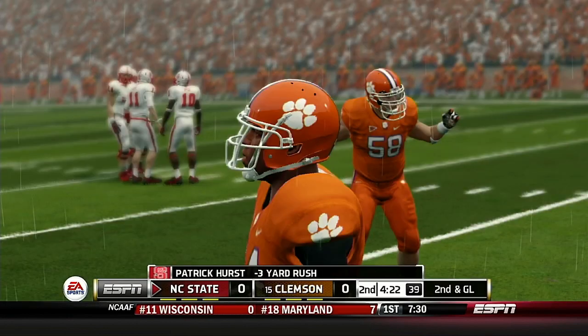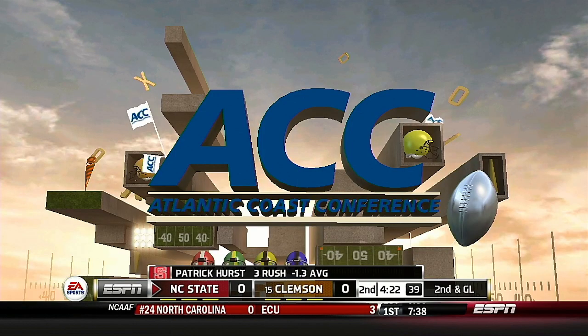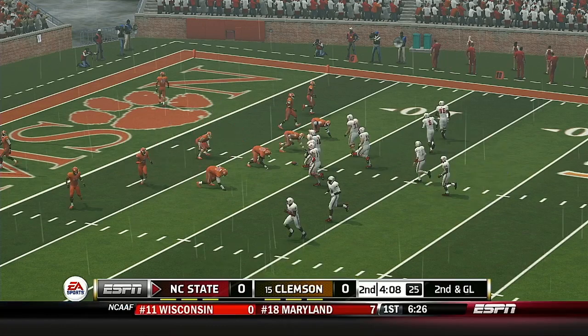They'll bring him down for a loss on the play. So they wrapped him up before he could get anything going. Yeah, there was nothing there on that option. Second down and goal. Ball on the 8-yard line.